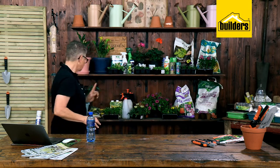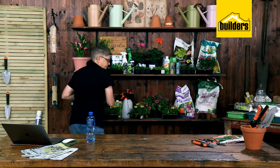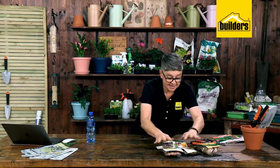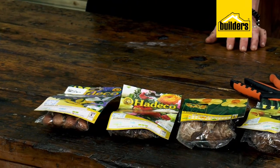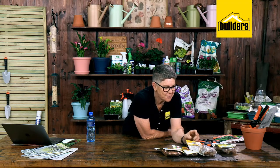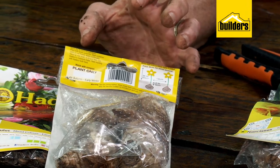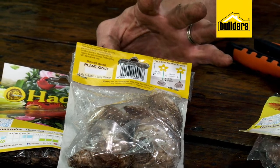Well, guys, it's not too late to still plant your bulbs. So remember, we have done lots on bulbs, and if you are uncertain, once again, we have got some amazing videos that teach you what to do with the bulbs and how to get the most of them. But plant them. The instructions are all on the back. Plant them close, plant them tight, put them in pots, put them on the edges of paths. You could even pop them into the lawn.